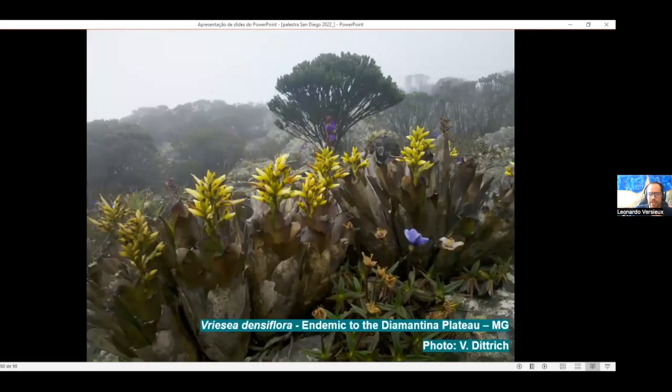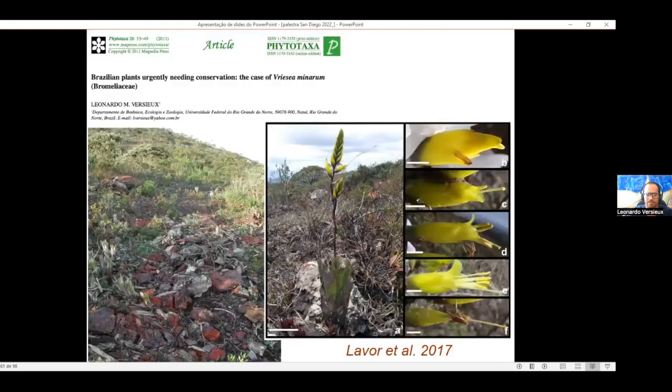Still from the same park, we see the fog, the mist, the Melastomataceae shrubs, and this is Vriesea densiflora. Until recently, the only place where you could see this Vriesea was inside this park. We found it about 100 kilometers away in another reserve, but it's still endemic to the Diamantina Plateau, the middle of the Espinhaço in Minas Gerais.